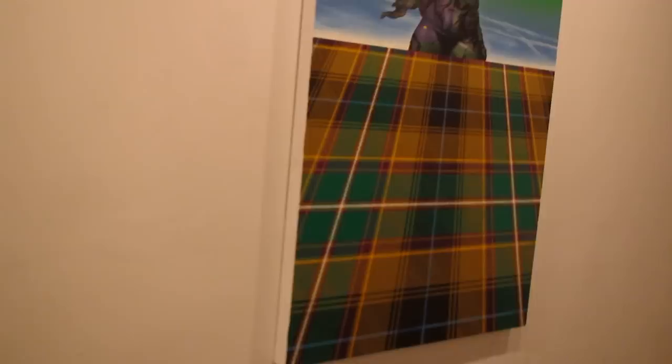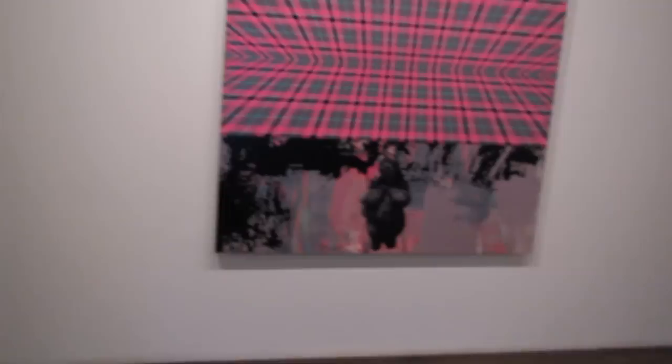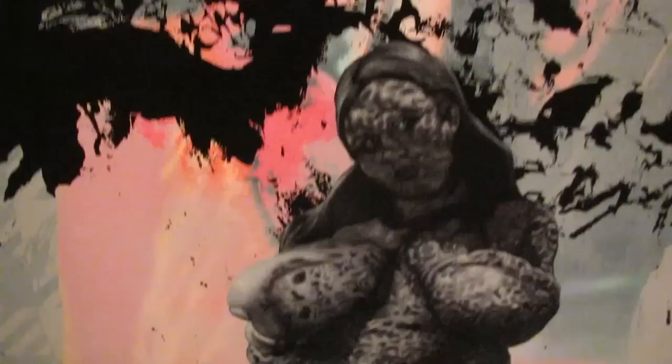This is titled Manx, oil and acrylic on canvas. How good is this fecund female figure, and actually a very, very nicely painted plaid pattern. Yeah, this is Paleotonic. Daughters of Zeus. And I would estimate that this is probably about 6 by 5 feet.